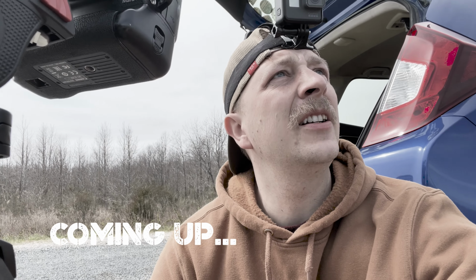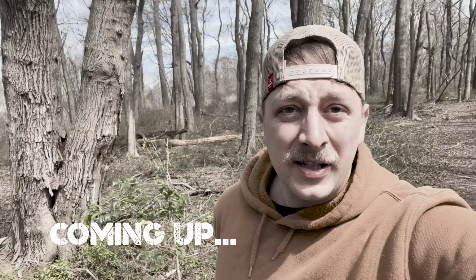Right as I got here, an eagle landed in the tree. Oh, another one. There are about 30 plus eagles out hunting right now. You can see in the tree right here. Yep, one eagle just took off.